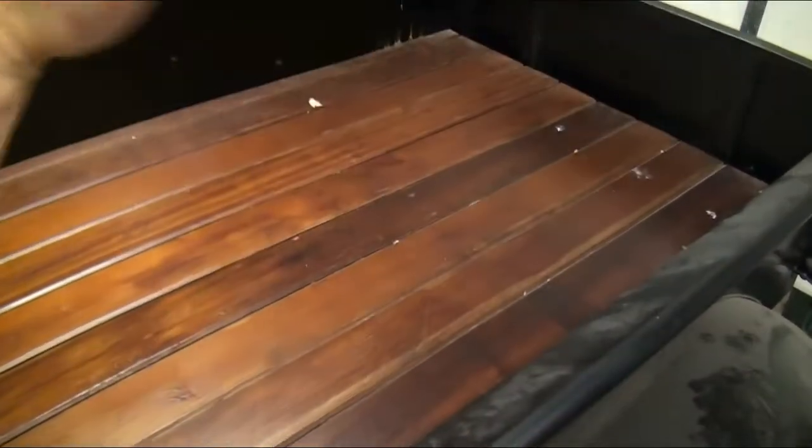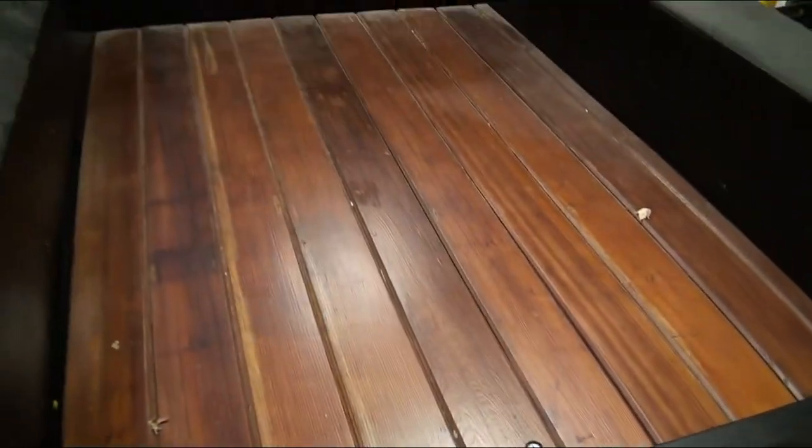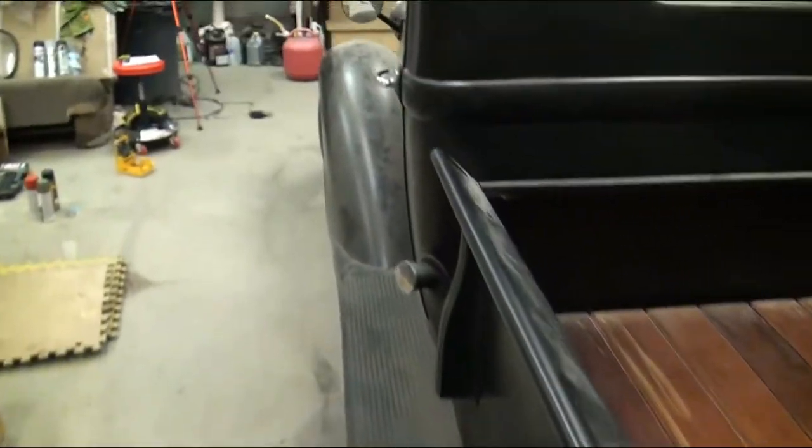It's hinged right up here, and the whole thing lifts up. So actually, I'll see if I can get underneath it here. There's a lock right here. You could unlock it. It might be unlocked. And if I, oh, nope, it's locked. I'll show you later. But you could actually lift it, and the whole bed hinges up, and then you can get to the fuel tank and the battery and everything that's underneath of it.